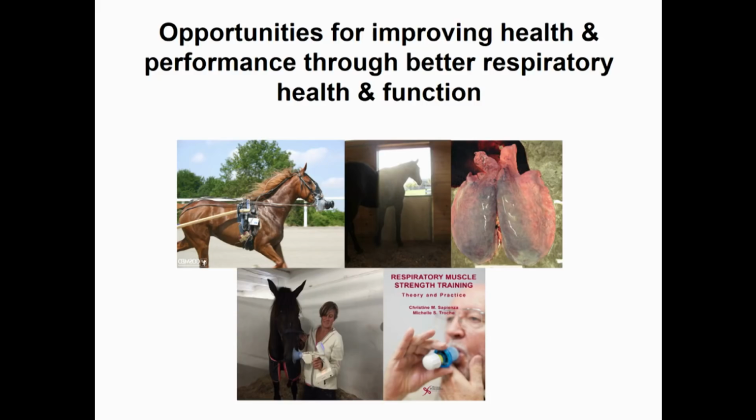So what I'd like to say by finishing is that the respiratory system is one of the key parts to performance in horses. It's often overlooked. You can't compensate for any damage you do to the respiratory system by training it better. Basically, the respiratory system your horse has got from day one is the system it's going to have for life. Any damage you do to that has a negative effect on performance.